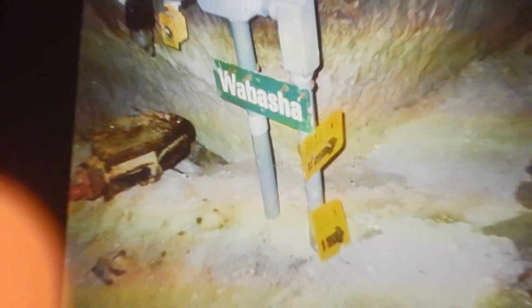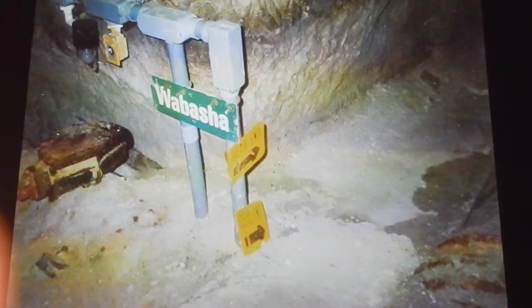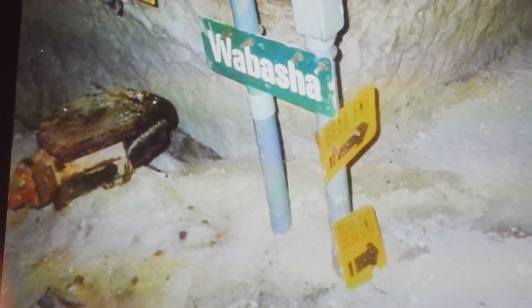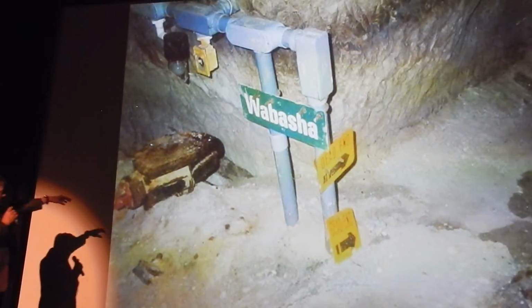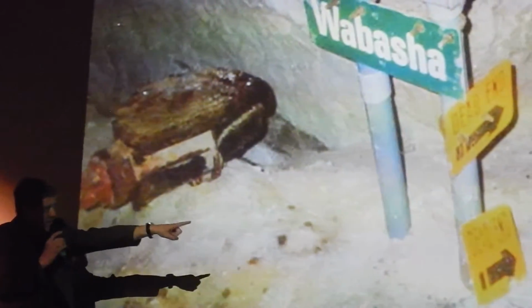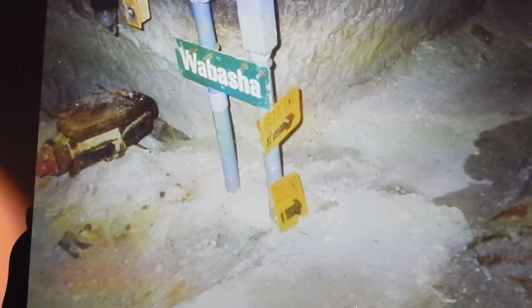And here's a view inside where that water tunnel Angela was talking about. The main water main under St. Paul runs under Wabasha. Okay, and here you can see the sand is falling down on top of it. But you can see a little water leaking out there from one of the pipes.